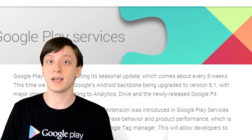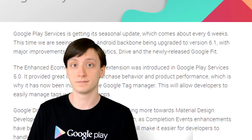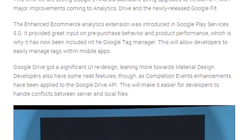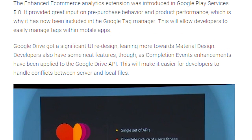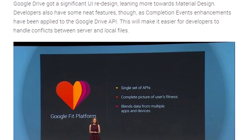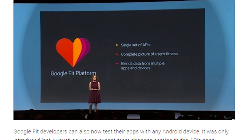Google Play services began rolling out their version 6.1 update this last week, and it's pretty awesome. Most of the stuff is focused at developers, so we probably won't see much of it at the consumer side of things for a long time. The improvements in this update were for Google Drive, Analytics, and the newly released Google Fit. Like I said, most of this stuff is for developers, but you'll still want to install the update when it eventually rolls out to you.